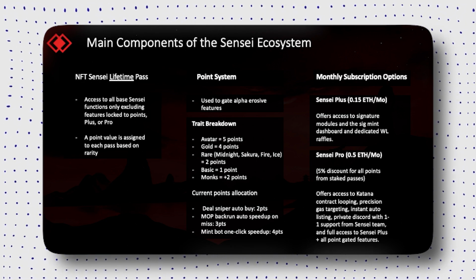You own the NFT, and then there is a subscription service as well. If you want to learn more about serious botting and automation, check out Sensei.